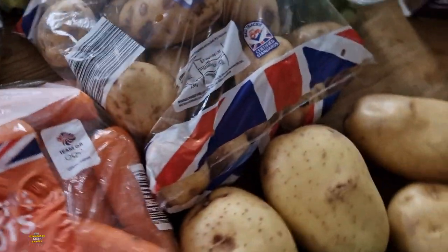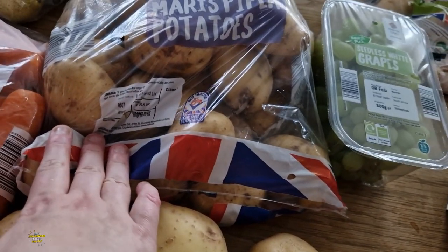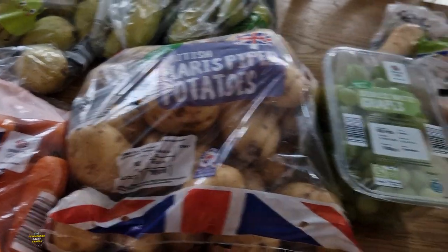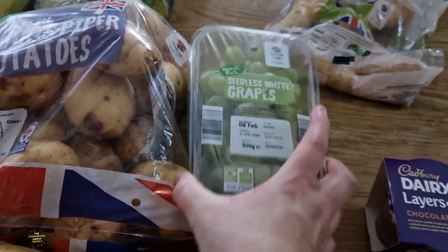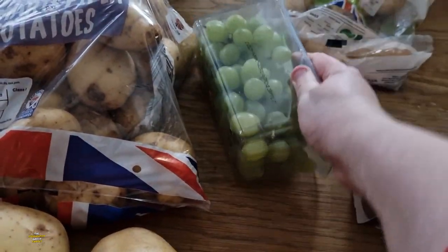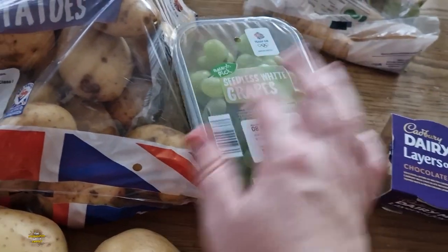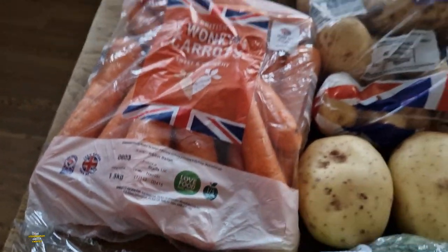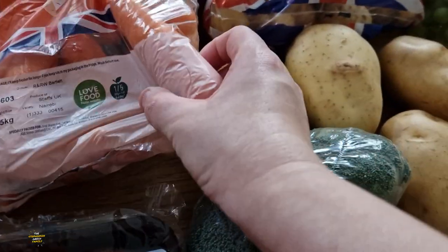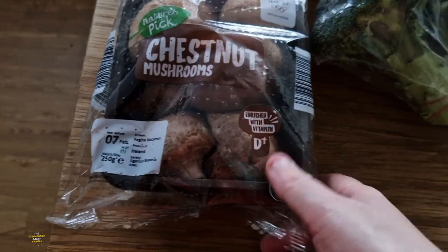Got a packet of the Maris Piper potatoes, that's it. Got some of the white grapes as well, thought they looked quite nice. Again, what I could probably do is chop some of them up for Ben and send them into school with him. Got some of the parsnips as well. Got some of the wonky carrots. I don't know why they're called wonky, because carrots are carrots, and they taste nice. Stephen's got some of his mushrooms.